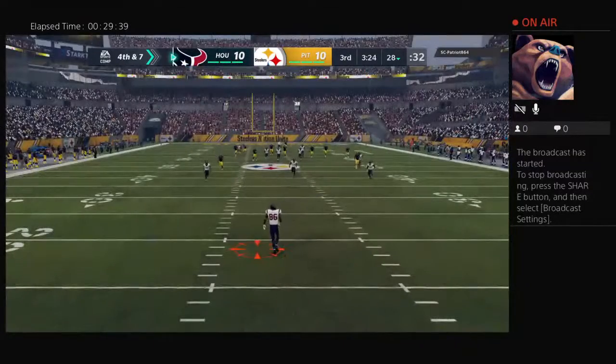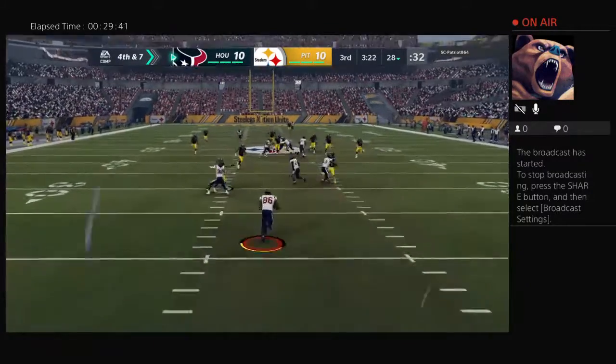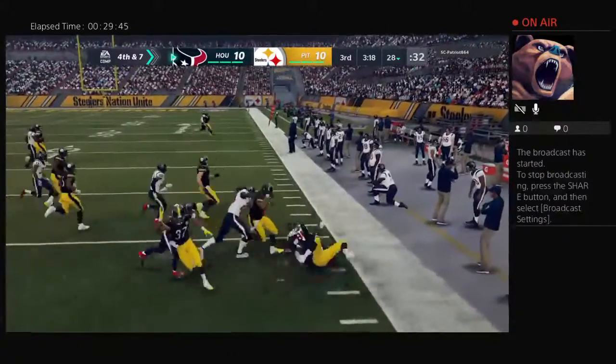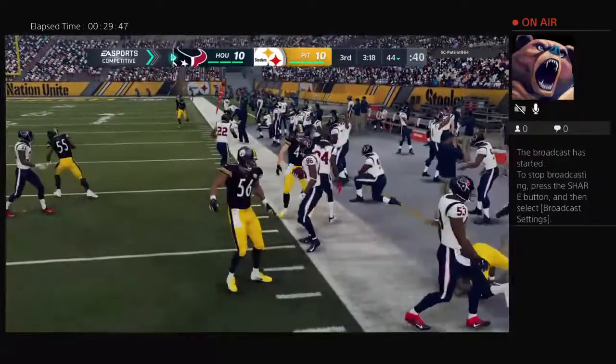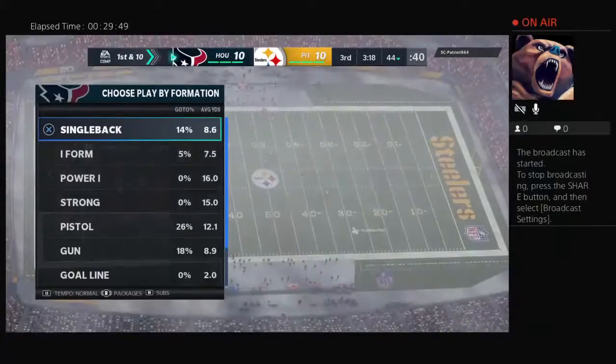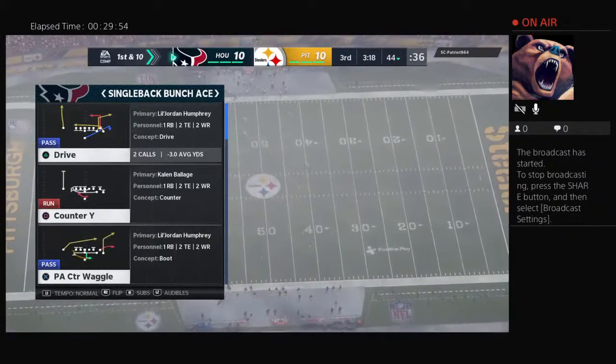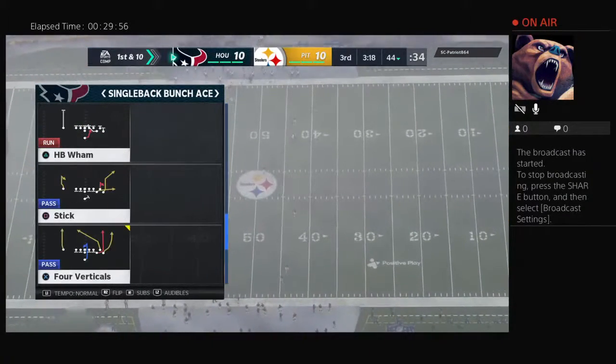Yeah, last week in the loss, 5 punts as he gets this one away. Fielded at the 20. Great blocking on the return. It springs him for 25. And the Texans will take over with a 1st and 10.